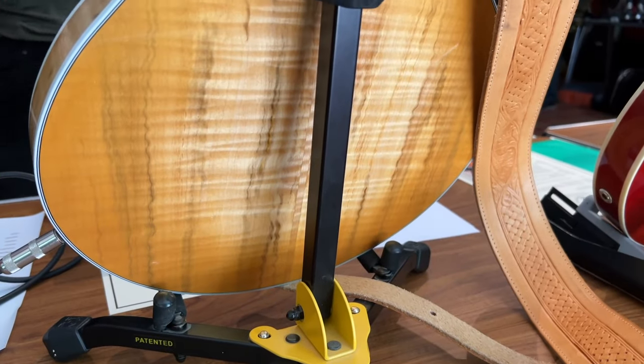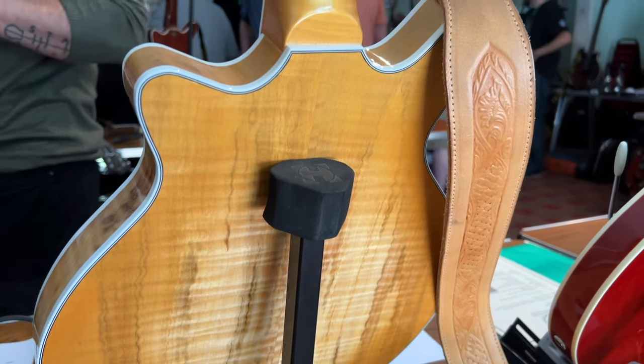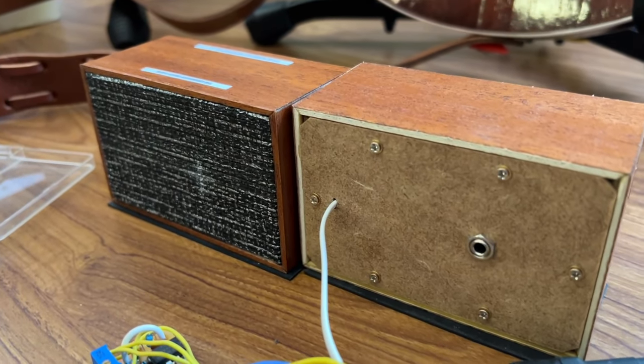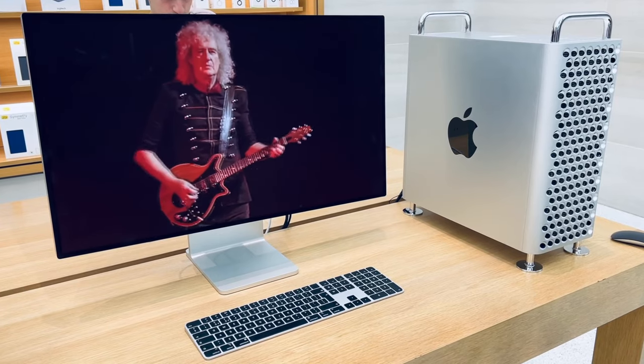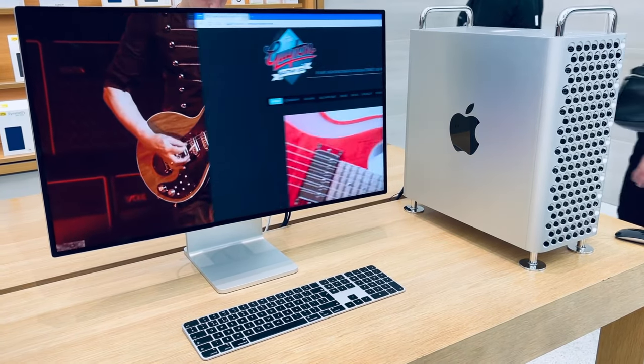He also exhibited the Badger semi-acoustic and three customer guitars based on the original Red Special, including Pete Malandrone's semi-acoustic archtop and Nigel Knight's heavily customised Ruby Special. Check out the video I made in January 2023 entitled Brian May's Other Guitars to find out more about some of these instruments.